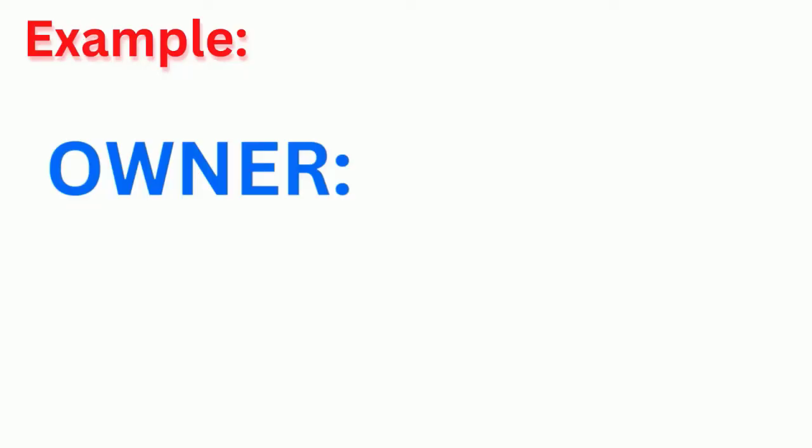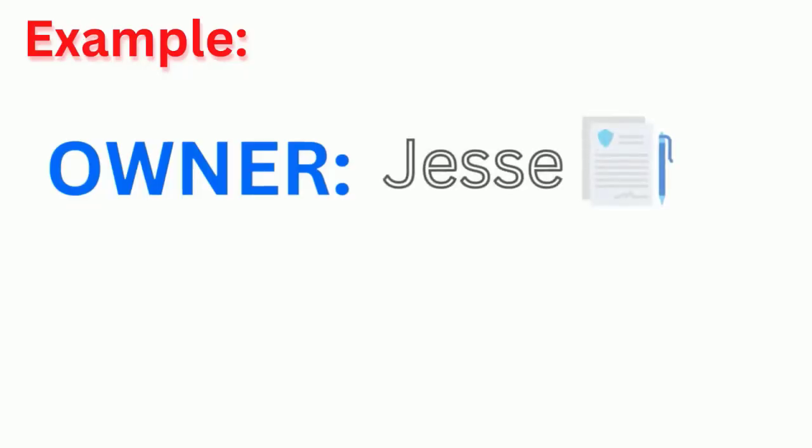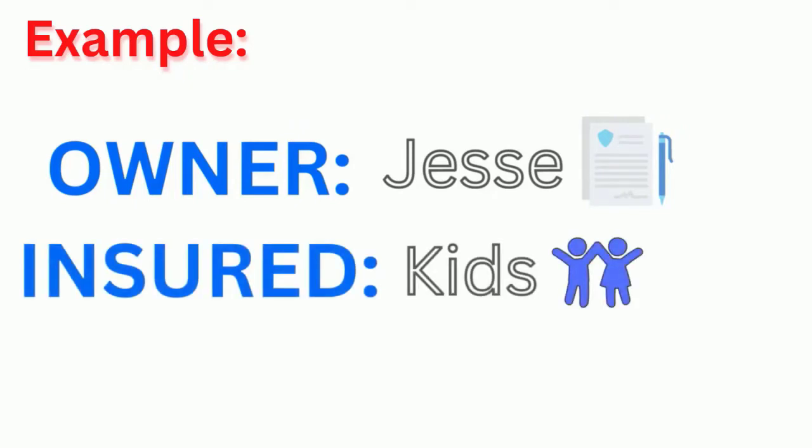I think a lot of people don't really understand that you can own a policy on somebody else's life. So for example, I have life insurance policies that I own that are in my kids' names. And heaven forbid, I'd never have to use it. But there's a lot of other components that go into the reasoning for why I got that set up for them, which I know we'll get into in the later videos. But as far as an owner goes, just because you own the policy doesn't mean you have to be the insured.